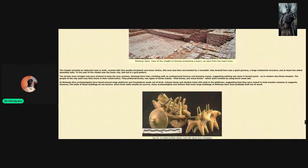Verendra. Also located here was a giant granary, a large residential structure, and at least two assembly halls. To the east of the citadel was the Lower City, laid out in a grid pattern, with streets that were straight and drained to keep the area sanitary.